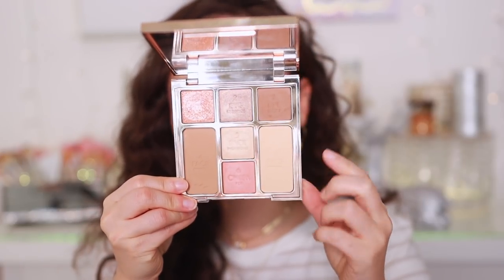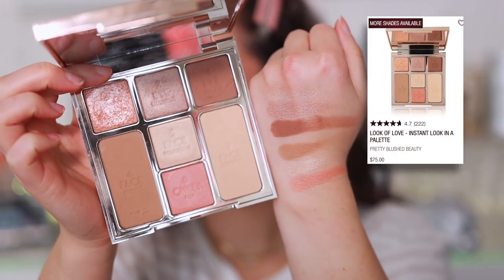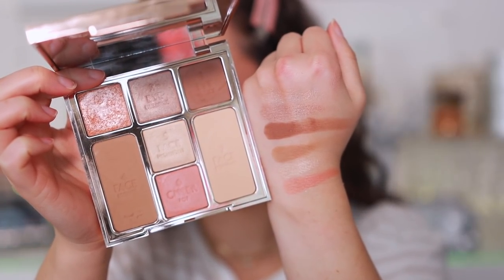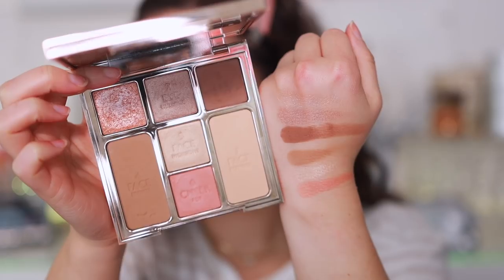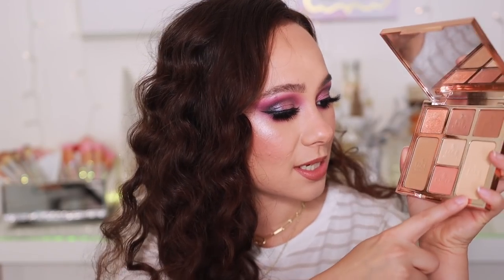So first of all, my favorite part is that it comes with an airbrush flawless powder, so that makes it truly so much more portable and able to create a full look. All you need now is just your foundation and concealer, and then you have something to set with bronzer, blush, highlight, and eyeshadow.